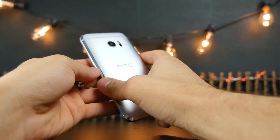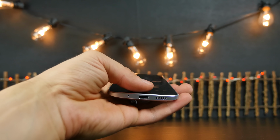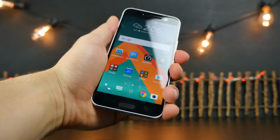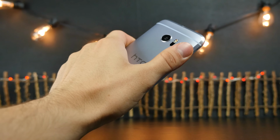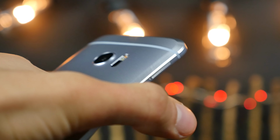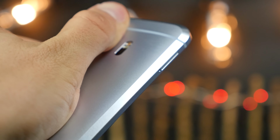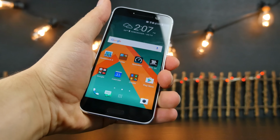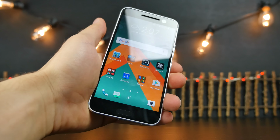So I've been using the HTC 10 for a while now, and I gotta say it's a very comfortable phone to hold, not to use. So it is wide, it is beefy, it gives you something to grab onto, and that chamfered edge really gives you some traction. So I do like that. However, because of that, the phone is wider, and having a wider phone means it's harder to access areas of the screen using one hand.